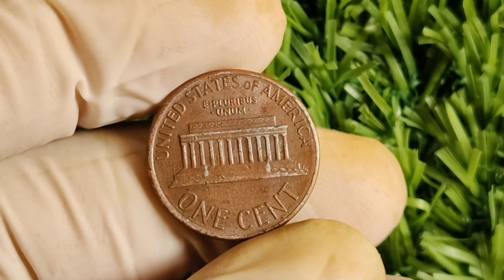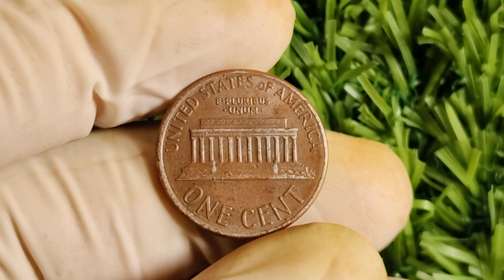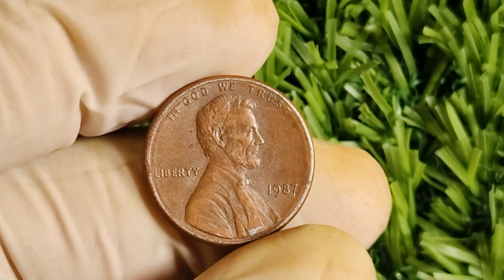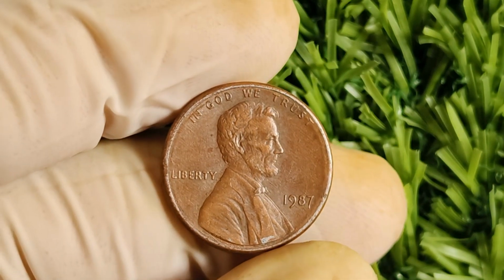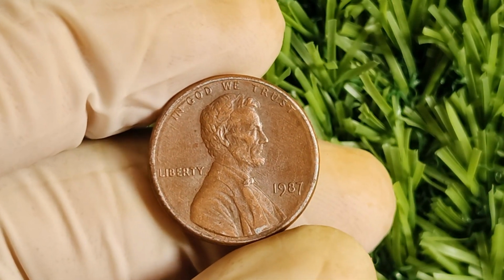Number 1, no mint mark under the year. That's key, but not enough on its own. Number 2, check the weight. A normal penny after 1982 should weigh about 2.5 grams. If yours is closer to 3.1 grams, it might be a leftover bronze planchet, and that's a good sign.